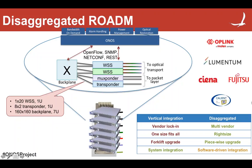These are, by the way, some of the partners that we worked with in realizing this. You'll see many of the famous names in the industry, and we were very happy to pull this off.